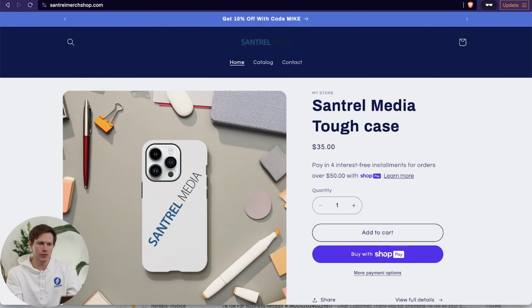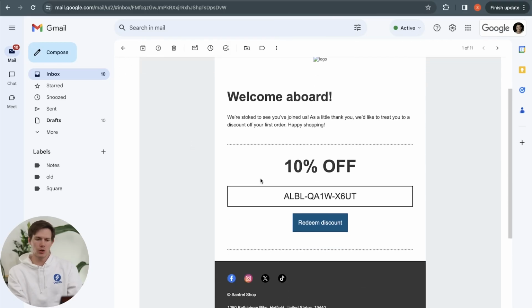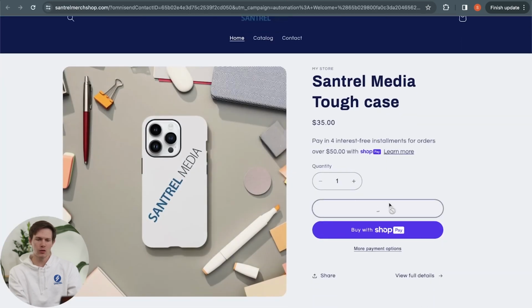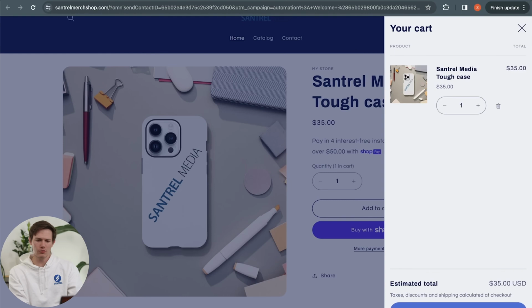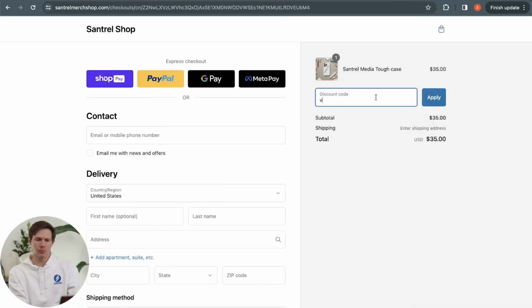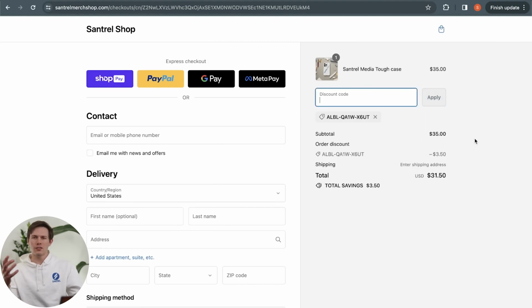So then if I go back to my inbox, so here it is. The email showed up. It gave me a little discount code. This is a custom code just for me as well. So if I click redeem discount, it takes us over to the store. I copied that discount code as well. So if I go to the checkout, discount code, I can paste that. Let's paste that and apply it. And it works. It does it all on the back end.